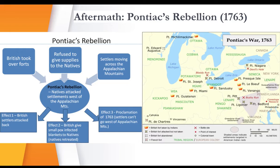Pontiac's rebellion, or Pontiac's war, whatever you want to call it, eventually ended in stalemate. Peace, loose peace at least, was established in the region, but what the British got out of this was it was really difficult for them to effectively protect settlers in the territories west of the Appalachians. They were just in way too much debt from the French and Indian War to be able to pay to have enough soldiers, enough of a presence to allow Americans to safely settle in the region.